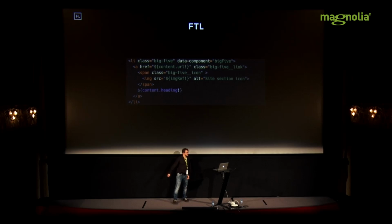So it's called Big 5. Note the data component attribute at the top. That's what the library is going to be looking for. That's the name of the component. And it needs to be in camel case for the automation to work.